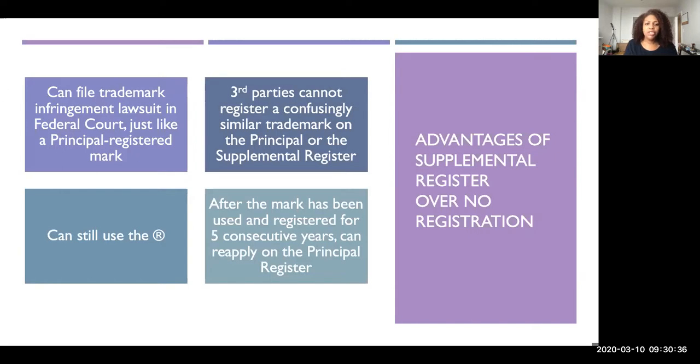And then, as I mentioned, after the mark has been used and registered for, usually thrown out as 5 consecutive years, you can reapply on the principal register. You would have to prove, of course, that your mark has acquired distinctiveness, that people are familiar with it. So generally, that's what people say, that's the 5 years. It might be less time than that. It might be more, but you have to prove that people are familiar with your mark, they're familiar with your products and services, and they associate your mark with those products and services.